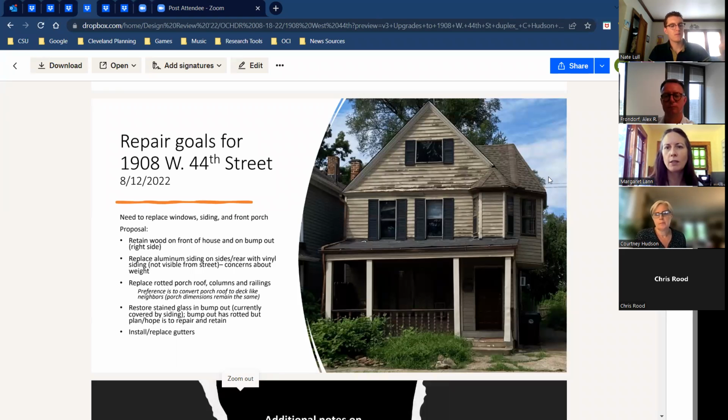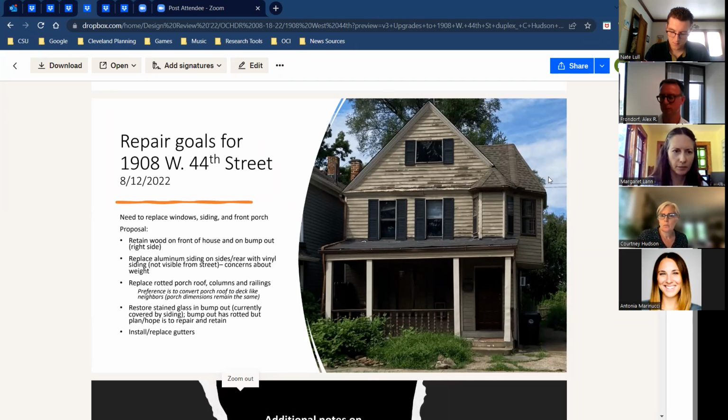I'm just saying you might finish that investigation, figure out what has to be done there, because if a lot of it has to be taken apart, that could affect then the new window installation. I agree, Courtney. We all very much appreciate your stewardship of this house and your tenant.